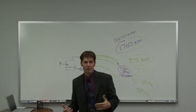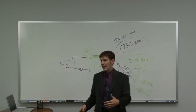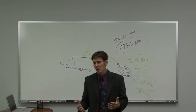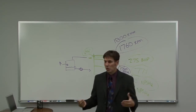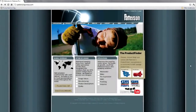I have been in the pump industry for many, many years. I've sold lots of different pump manufacturers. And I will tell you that I've been impressed with Patterson's selection software. It's a good software. It gives you a real quick bird's eye view of the curve so you can do a quick comparison. And it allows you to sort based on the efficiencies or based on the size, whatever you're looking for in that pump.